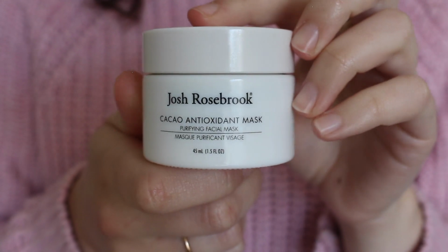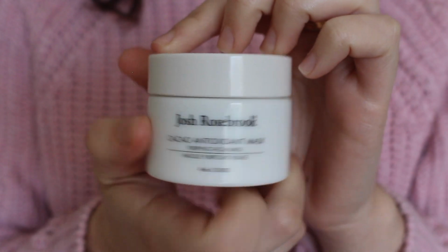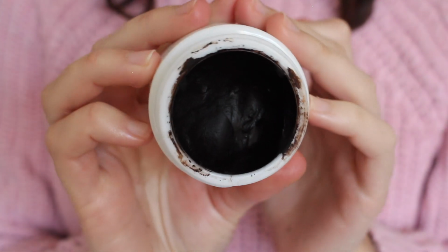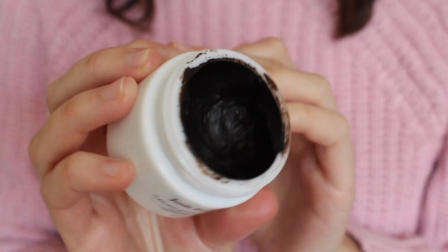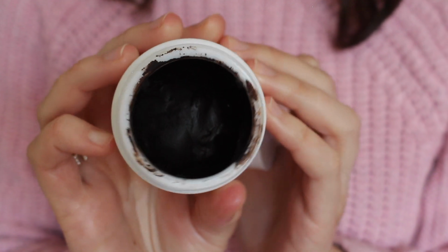And that is the Josh Rosebrook Cacao Antioxidant Mask. I actually originally tried this in a sample and completely fell in love with it, and now I have the full size here. You can see it's just like this gorgeous color. It smells so wonderful, and it's just a treat to use.